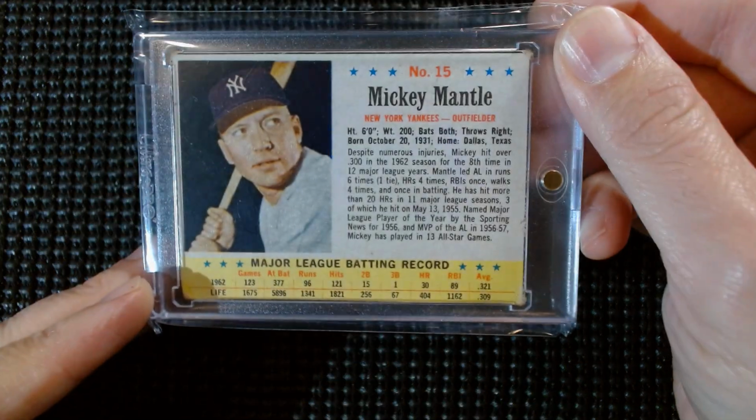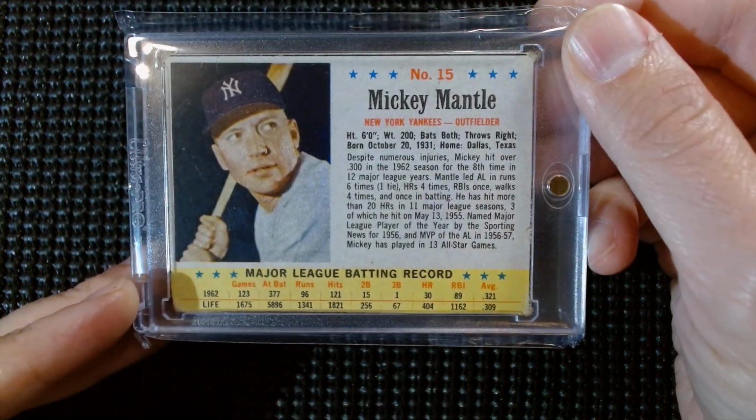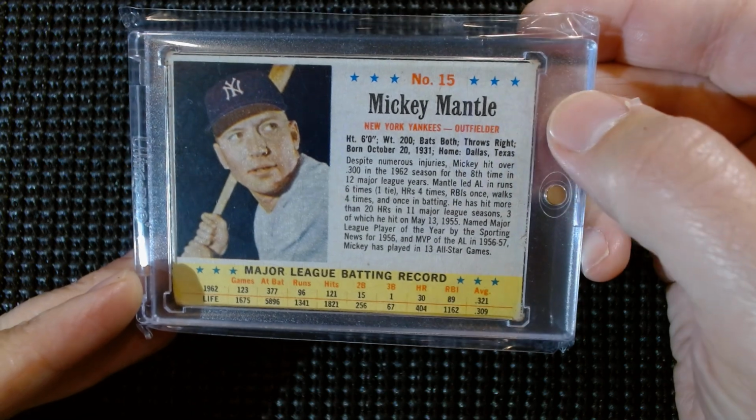So I just wanted to show you at least a card from each of the different manufacturers. I don't know who did this for Post back then, but I think it was just Post. So who knows? I'm fairly sure it wasn't Topps or anything. So now we're going to move on to Topps.